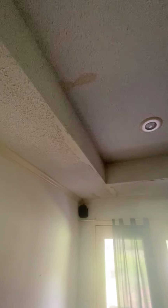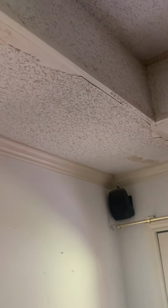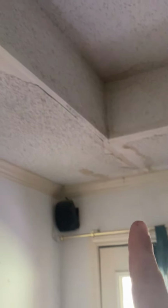Here's the living room. That's kind of what we got. So you see some chipping. It's not really chipping drywall, but those are water stains. So this water stain here, follow it, water stain, all that. So there was some type of leak at one point. Could be fixed, but may not be.